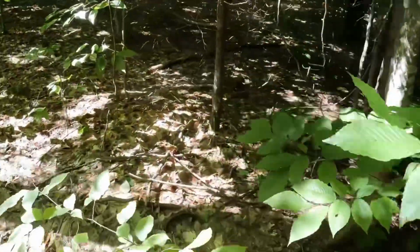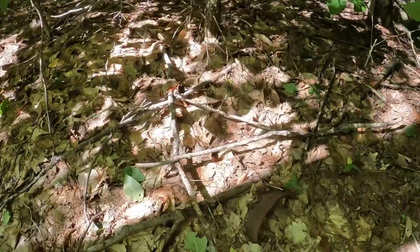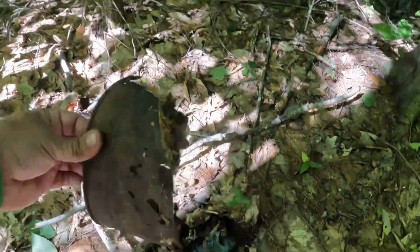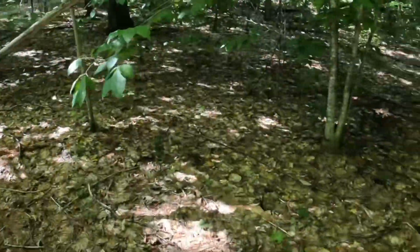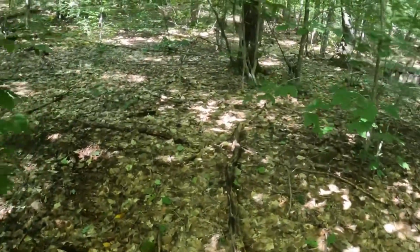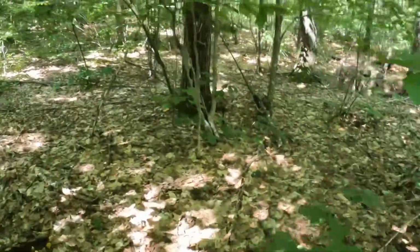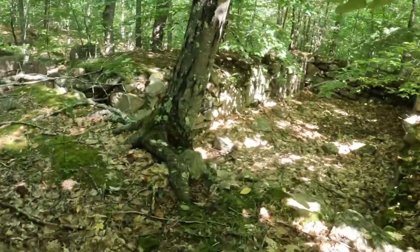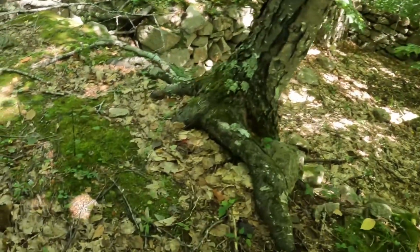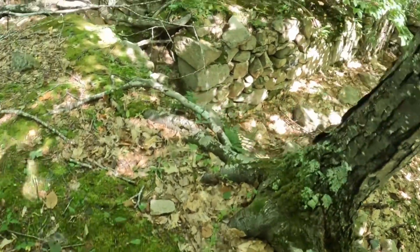So there's some of the telltale signs of a piece of iron right here, or a can. But there are some of the telltale signs that people have been here. There's a ton of broken glass all around. But check this thing out, guys. Oh yeah, there's broken glass and bricks and stuff everywhere.